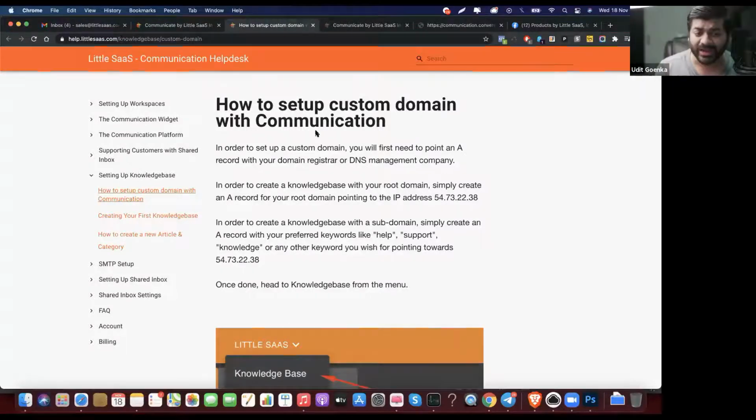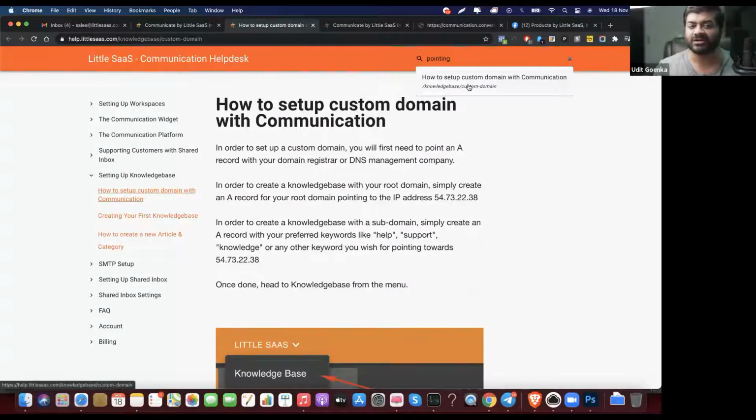So again, that's something that no one else is doing right now. Second, what we have implemented is something known as fuzzy search, where you don't have to tie up any specific keyword. Every single content that you put up acts as a keyword. So let's say if I take pointing as a keyword and just search for it, it searches right away in less than 0.01 millisecond, basically. So it searches for that content right away.